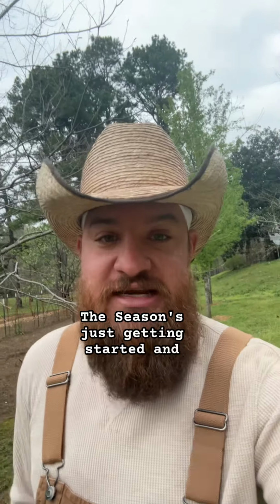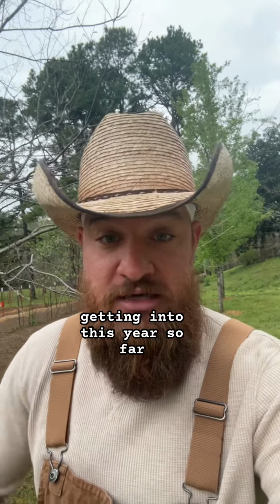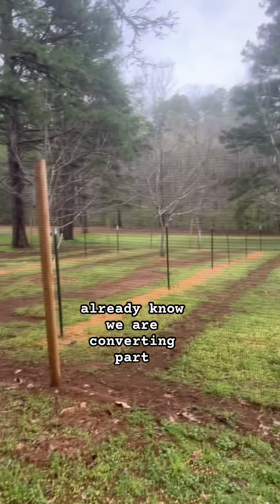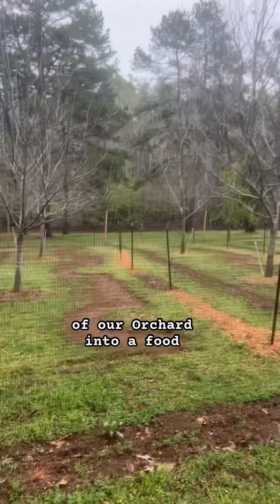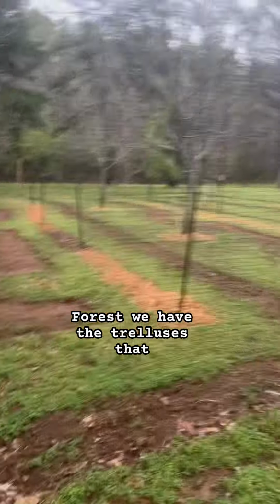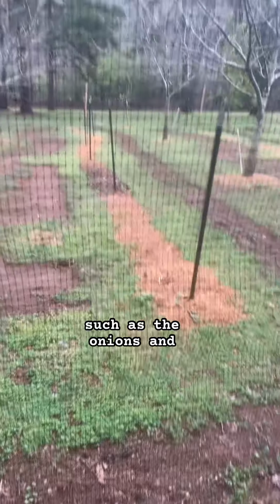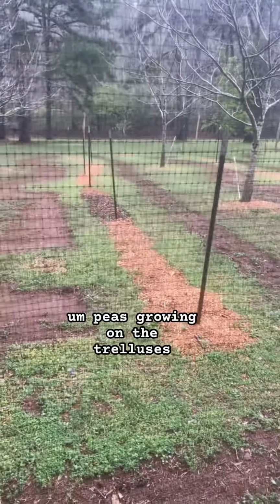The season's just getting started, and I want to share some of the major projects that we are getting into this year so far. First, what many of you guys already know, we are converting part of our orchard into a food forest. We have the trellises that I set up.